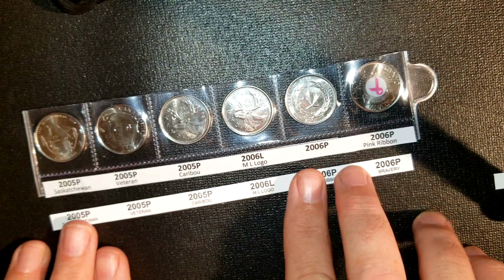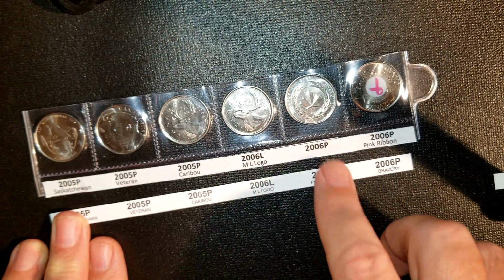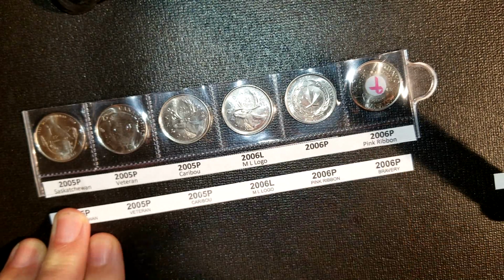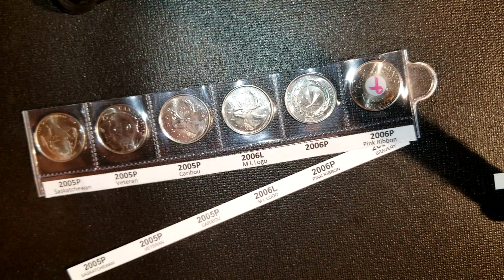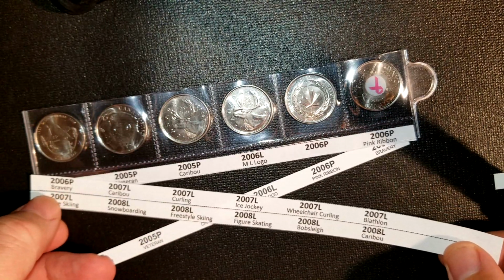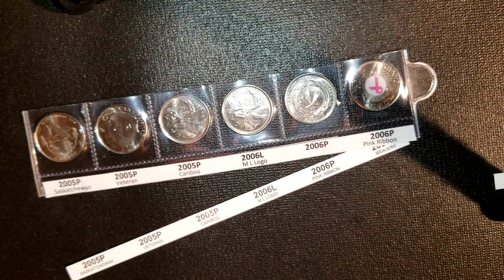So now you can see I've got the 2006L and the 2006P in here, where I moved that pink ribbon one over, and then the Bravery one will be moved to the next one, so you'll see it on the next piece that I cut off here. It's right up at the top, the 2006 Bravery. So yeah, I will work on getting that all put together, and then I will bring you in to show you the final product.